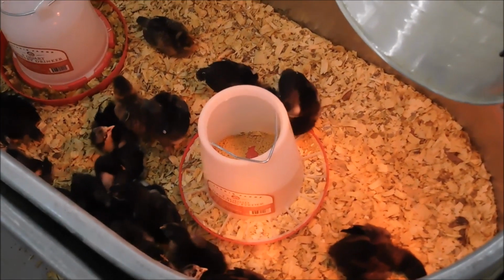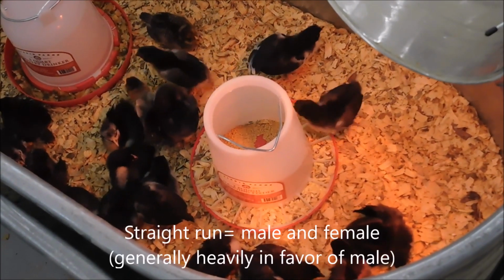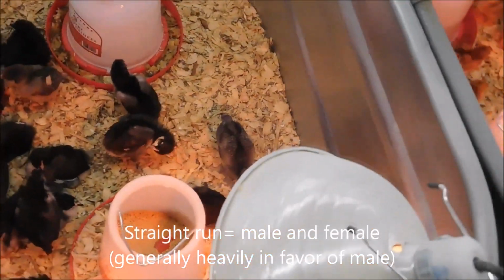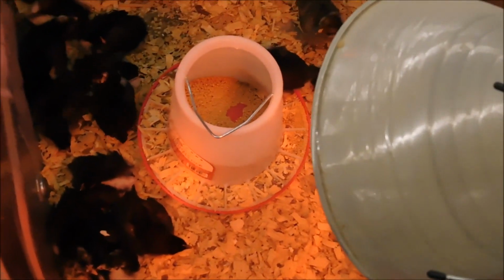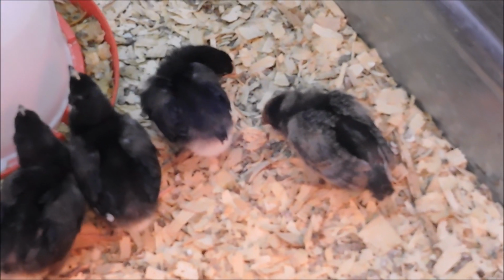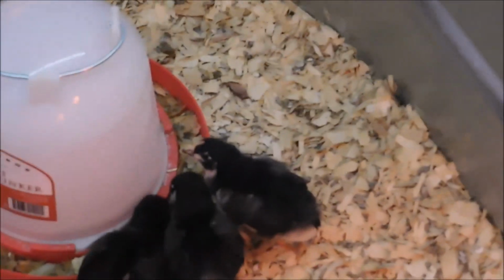And it looks like here there's Australorps and Americanas that are straight run, and they are usually about half price. They're $1.69 and the pullets are $2.29. Whoa. Pretty little baby. But don't buy them for pets. Remember that. And none of it ducks with them.